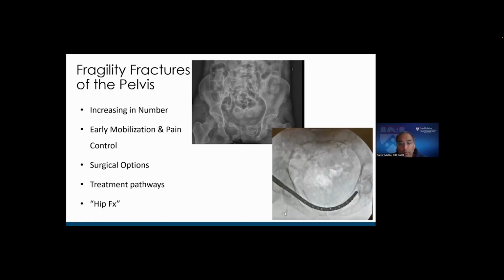Similar to geriatric hip fractures, I think having a treatment pathway for these patients is important, and I'm happy to talk about what our treatment pathway is, what our trigger is, if you will, to take these patients to the operating room. As you saw, not every patient goes to the OR right away, and we're not that aggressive or that intense about it. And ultimately, I think we need to reframe our discussion about these fragility fractures of the pelvis to the same sort of tune that we apply for geriatric hip fractures.